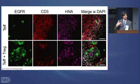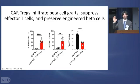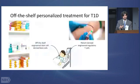And then you also see that they maintain EGFRt expression, so it's not that the target gets lost along the way. And here's also an overlap where the same cells that express insulin also express EGFRt. And here's a quantification where you see that basically 50% of the T cells in these protective grafts are now Tregs. So we made the lock and the key of this localized immune protection of these stem cell-derived beta cells. So we got ourselves a mix of an off-the-shelf and a personalized potential treatment for type 1 diabetes.